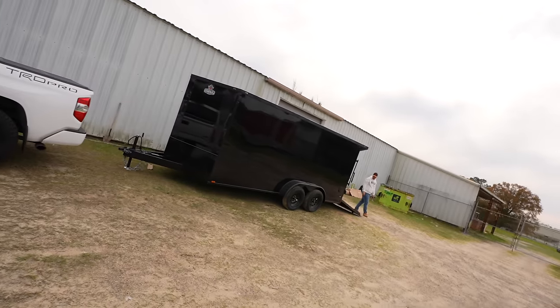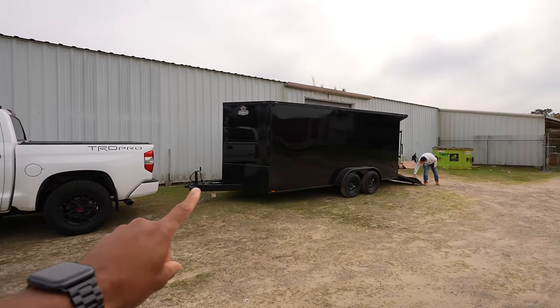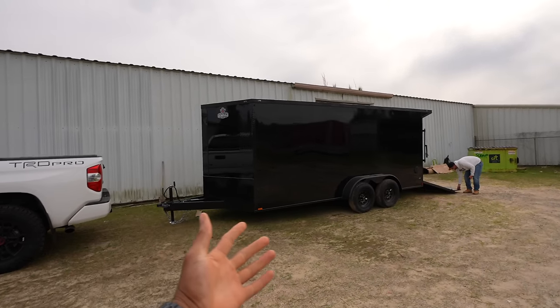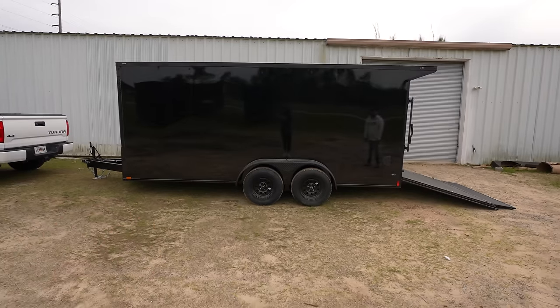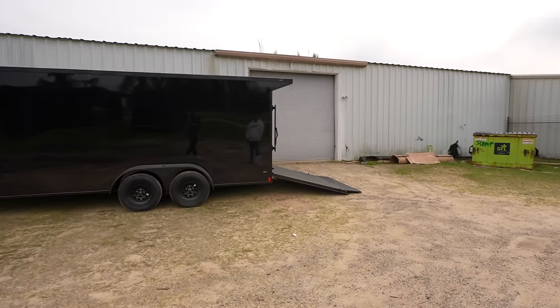Here it is. Could have bought another bike with this money, but tired of you guys calling me, and this is something I've needed, especially with how much traveling I'm doing. So I'm excited to introduce you guys to the brand new 7x16 blacked out trailer, but we got some surprises for inside.